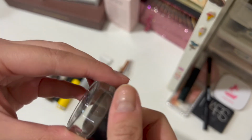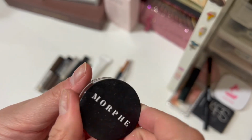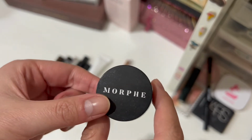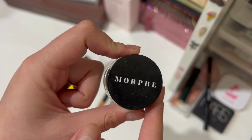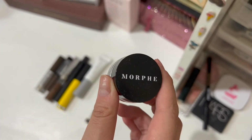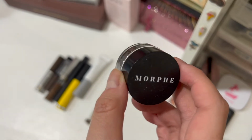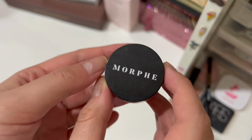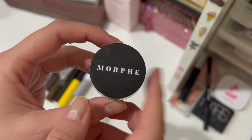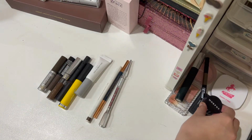But this is actually a really good brow cream because it's really pigmented, and once it stays on your brows it won't move and it just stays like that all day. A little bit hard to work with because it's a cream, it's easier to spread out, so it makes your eyebrows look a little bit thick. So for that reason, I'm going to say goodbye to this and move on from it. It deserves a better home.